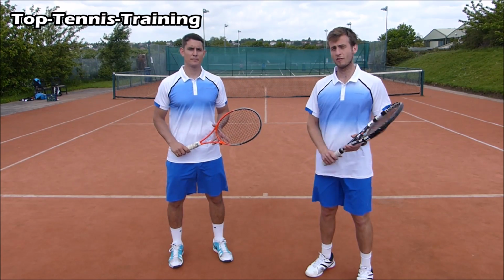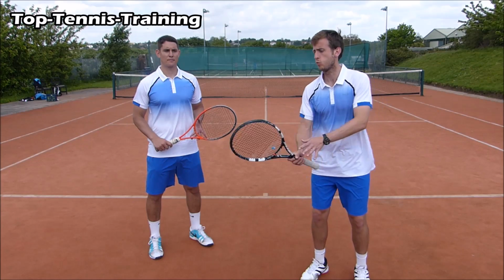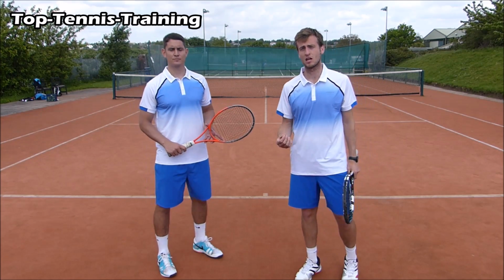So something that's really effective with Djokovic's return is he doesn't take big swings. He doesn't have those huge swings to generate power. He's almost waiting for the ball and then he's hitting. So he gives the illusion of having a lot more time than he has.